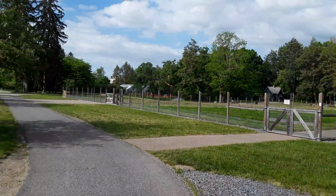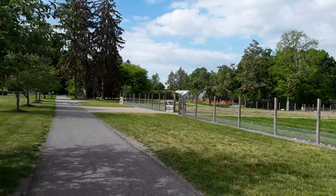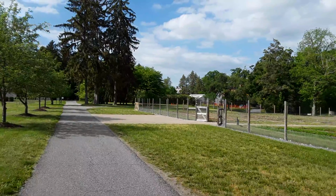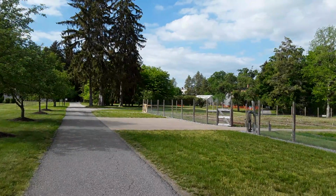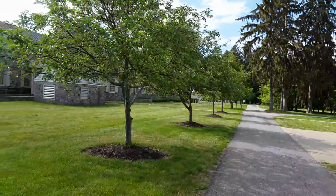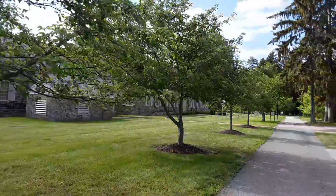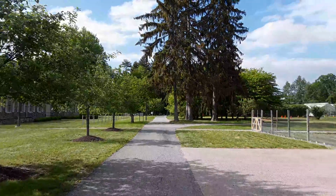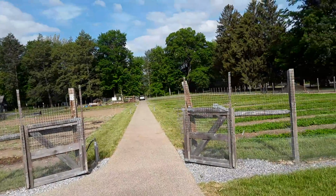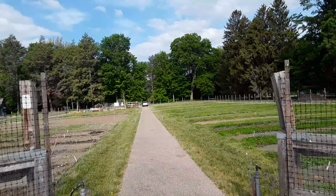It's about 9 o'clock or so. Hot and hazy. And now we're entering the Roosevelt home garden.